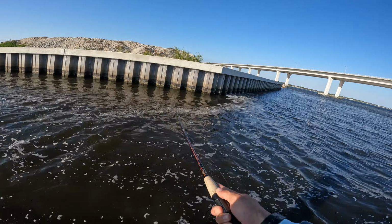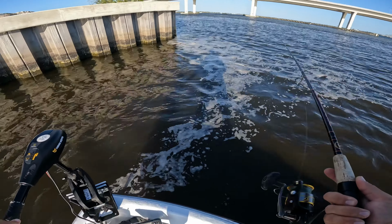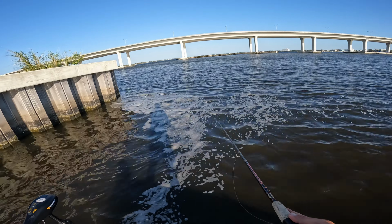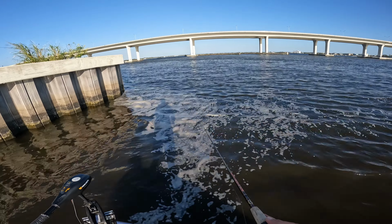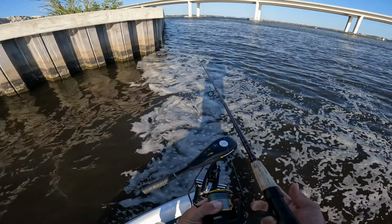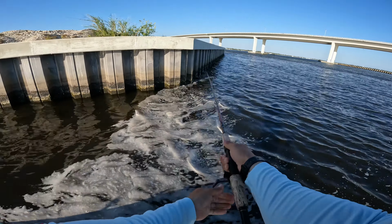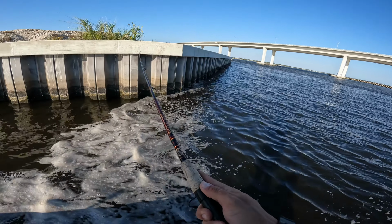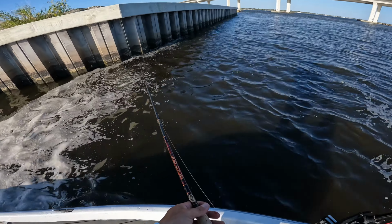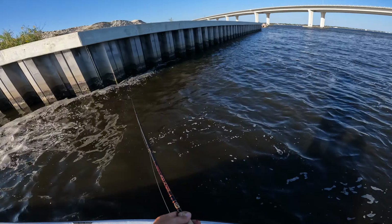Oh. Of course, my GoPro battery dies as I'm getting smoked. That is so freaking frustrating. Oh, that was a giant snook.